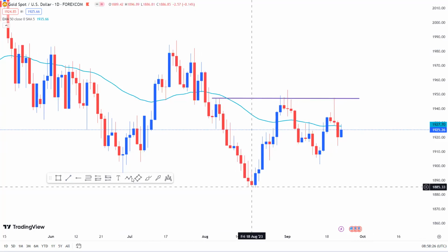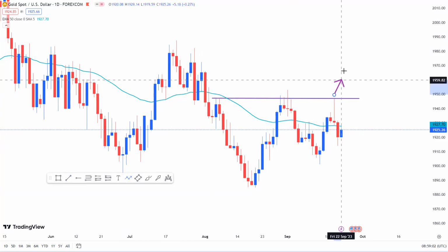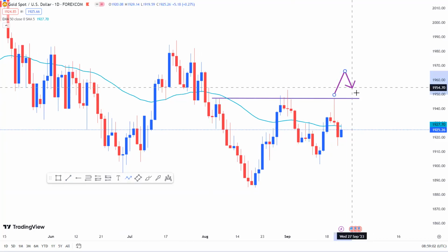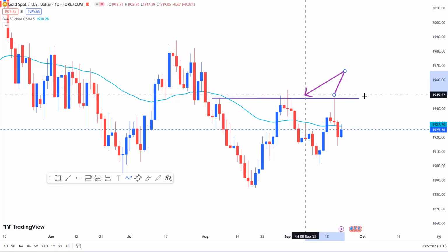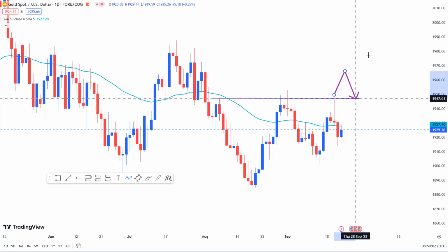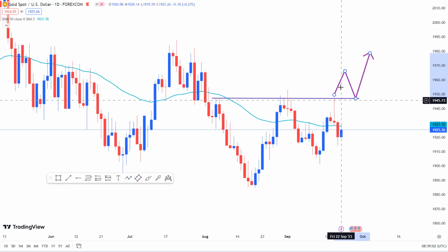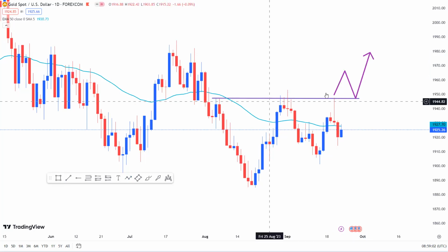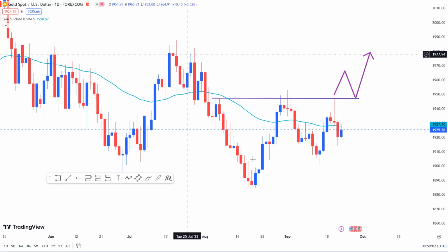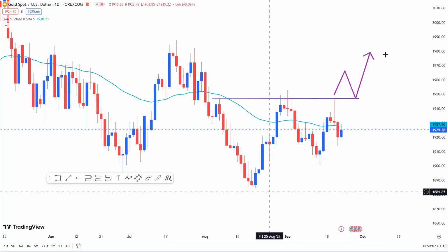So for us to consider the daily time frame on gold as a bullish market would be once we have a nice break above this level. And when I mean a nice break, I mean a well-bodied candlestick close above this level. Then we would consider that the gold structure from the daily time frame perspective has shifted to a bullish market condition.